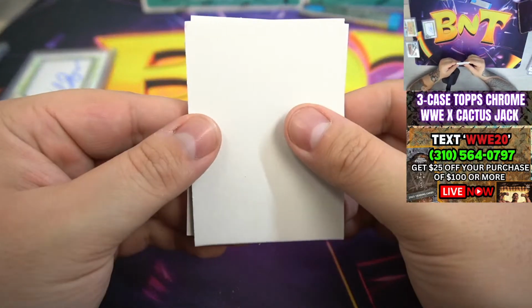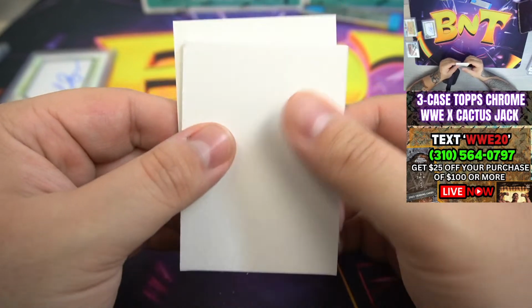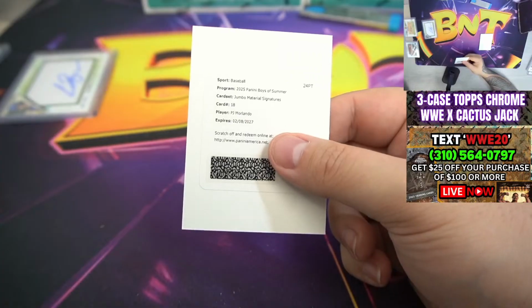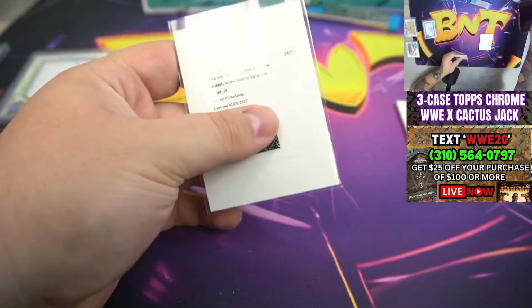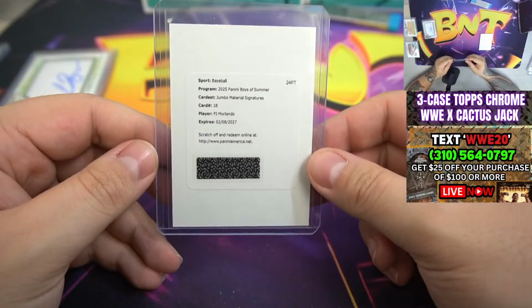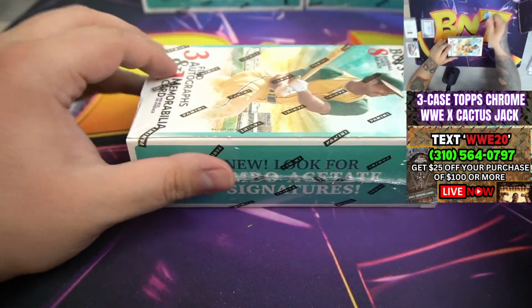And our redemption. Good luck. Jumbo Material Signatures, card 18. PJ Orlando, nice. The Marlins first runner from last year's class. Nice hit. PJ Orlando on the patch auto redemption. Nice first box.